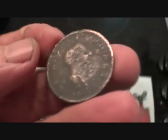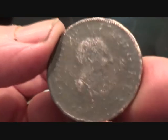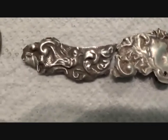Look at that. And that's not bad nick, actually. At least you can see the lad. And the date on the bottom there, 1806. But the piece de resistance, it's got to be this. Not a shadow of a doubt. It's got to be this silver.